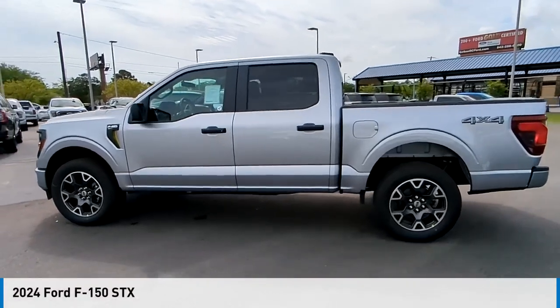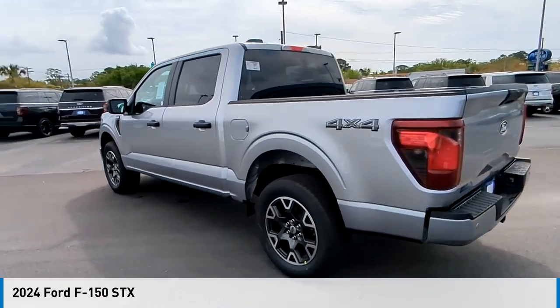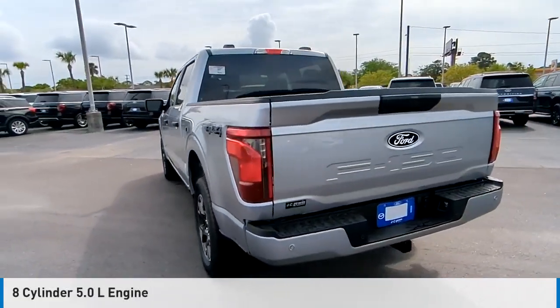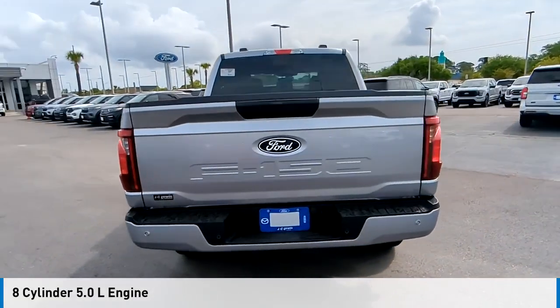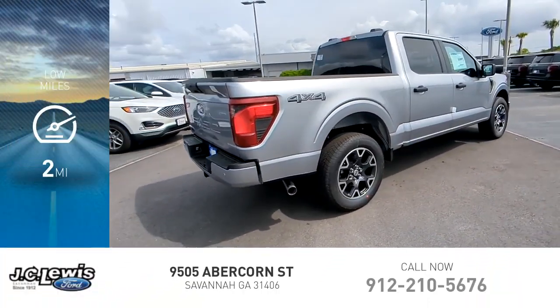We are pleased to show you the 2024 F-150. This vehicle is powered by a four-wheel drive, 8-cylinder, 5.0-liter engine and comes with an automatic transmission. This vehicle has less than 100 miles.